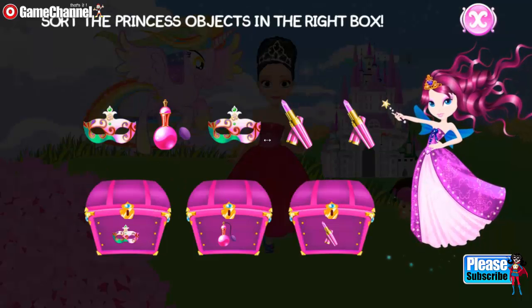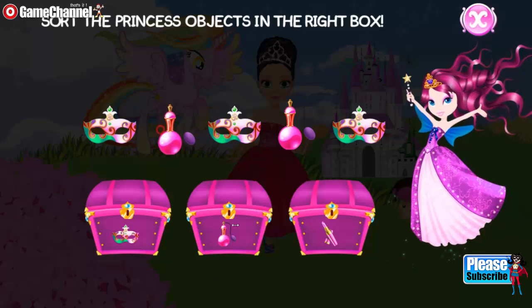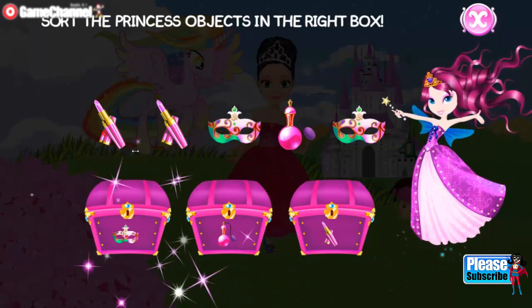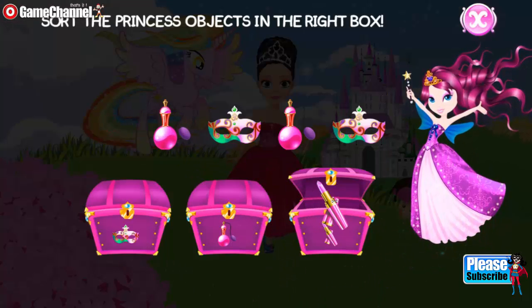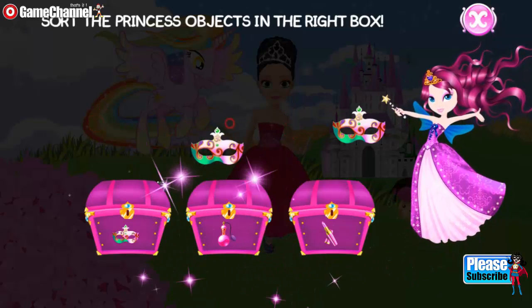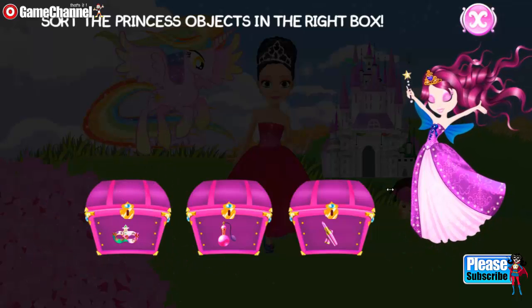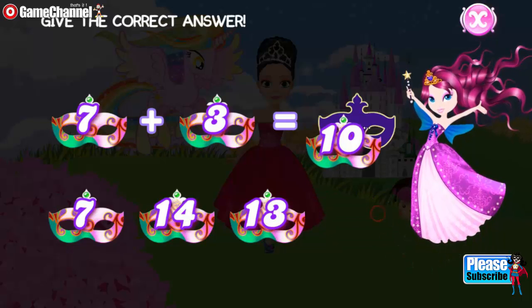Sort the princess objects in the right box. Well done! Awesome! Wow, great job! Correct! Astonishing! Look again! Fabulous! Brilliant! I'm impressed! Give the correct answer. 10.